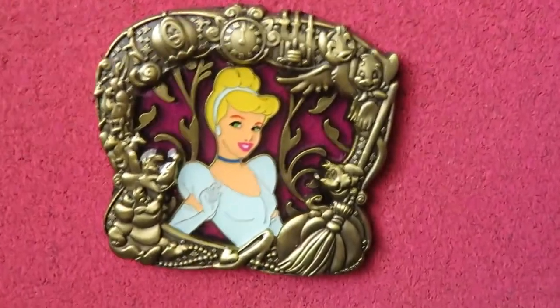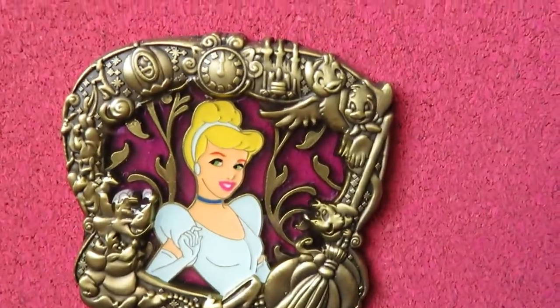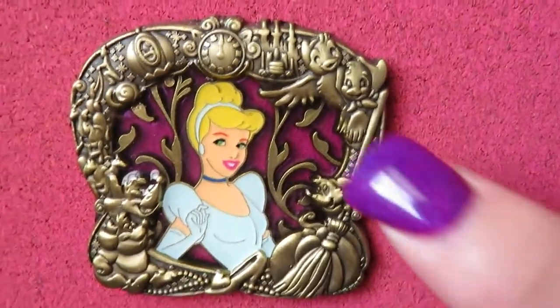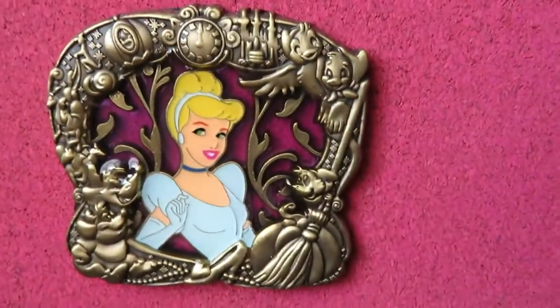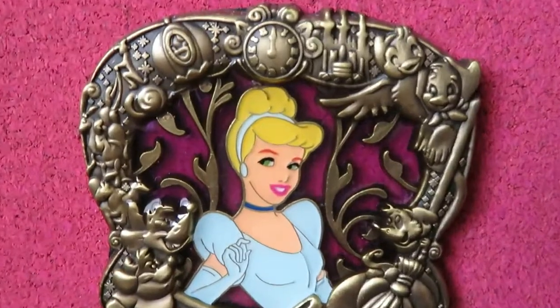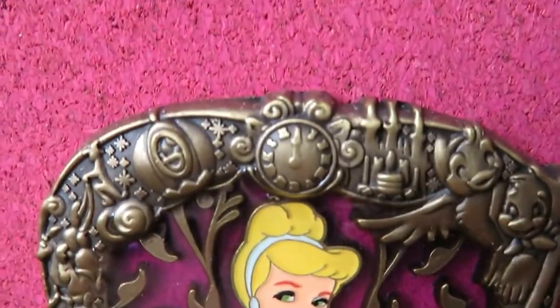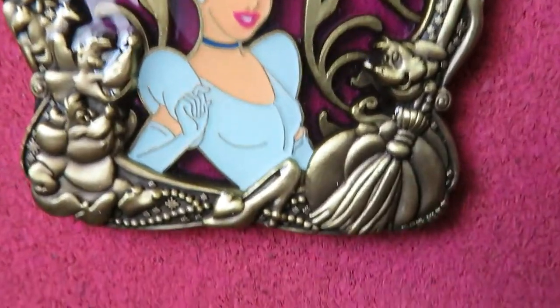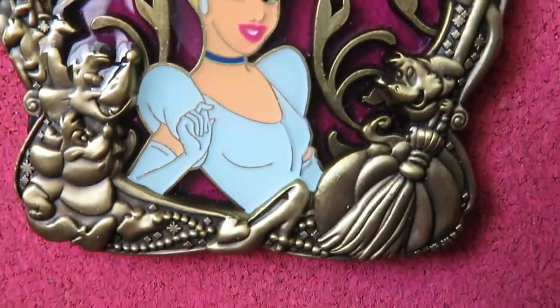And then this one here at the bottom, oh my gosh, this is one of my favorites. It's so beautiful with this little purple stained glass element here in the back. And it's got all these fine details in there, like the pumpkin and the clock around the edges, the birds, and the slipper here at the bottom. Just love it.